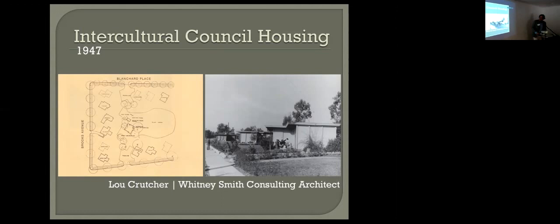They're very simple. They're single wall plywood, 4x4 framing, and very simple. And they still exist. The community is still intact. And we just last year were able to get it listed on the National Register of Historic Places. But it was a wonderful project.